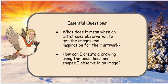In today's lesson, we're going to be answering these two questions. What does it mean when an artist uses observation to get the images and inspiration for their artwork? And how can you create a drawing using the basic lines and shapes you observe in an image?